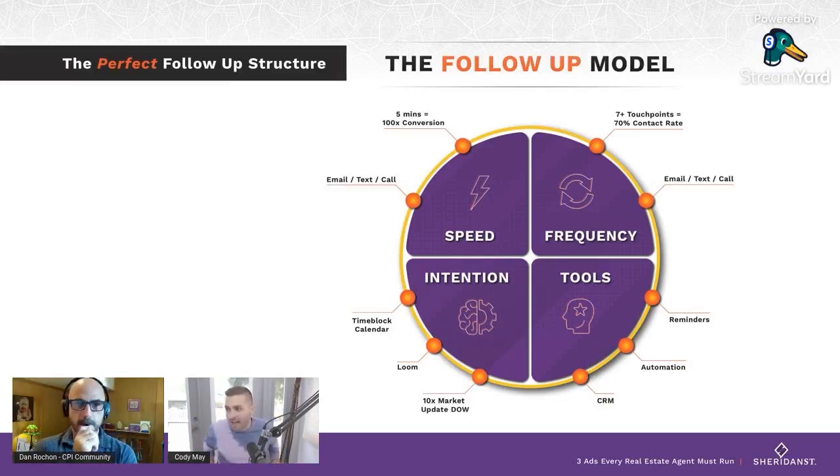I 100% do. And that's where the intention, as I call it, comes in. You need a process, and we call it the red carpet experience. You need that red carpet experience process that every single person goes through, that okay, when this happens, this happens. When this happens, this happens. That is really what makes great follow-up, having a systematic approach to how you deal with every single lead and every single prospect that you work with.